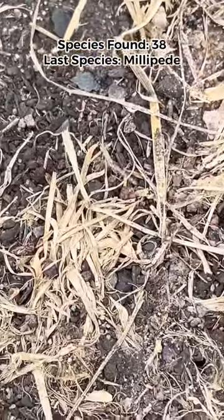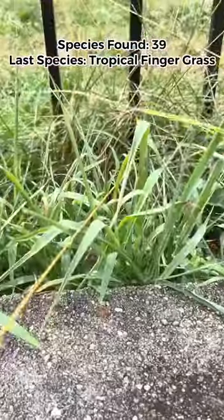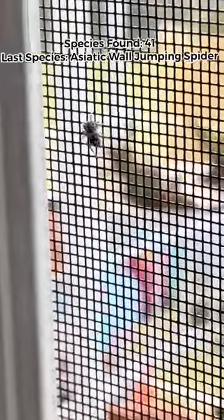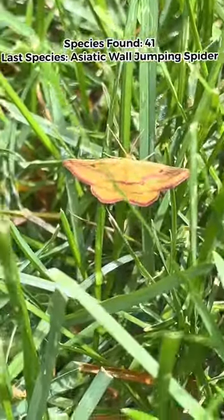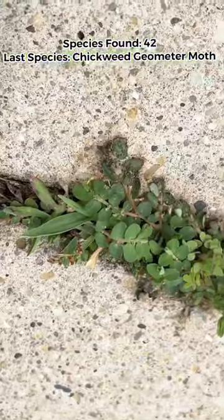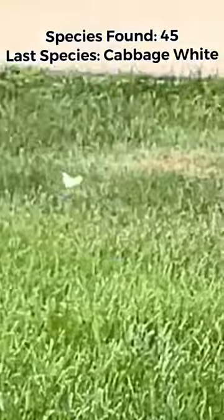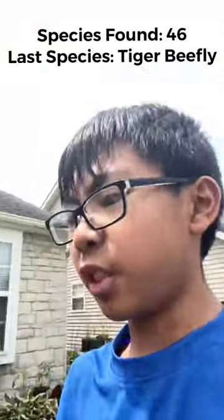There's a millipede, I am not exactly sure what type. Tropical finger grass. We also have some horseweed. An Asiatic wall jumping spider. This moth I think is called a chickweed geometer moth. Prostrate sand mat. Siberian elm. Cabbage white butterfly. A bee fly just flew by.